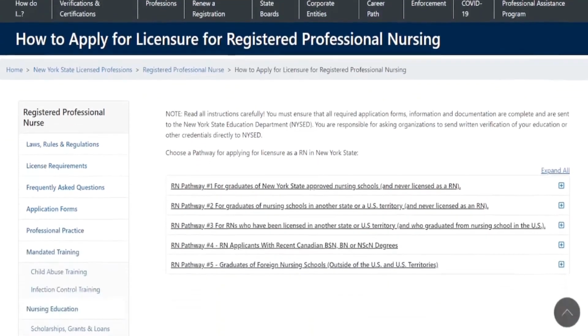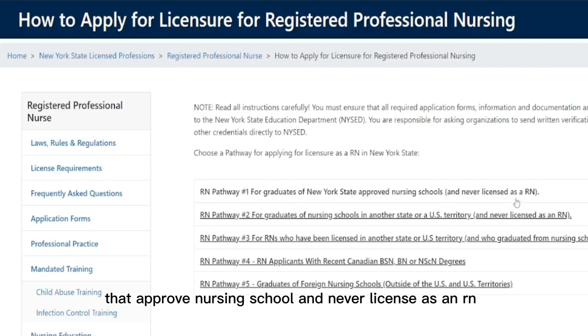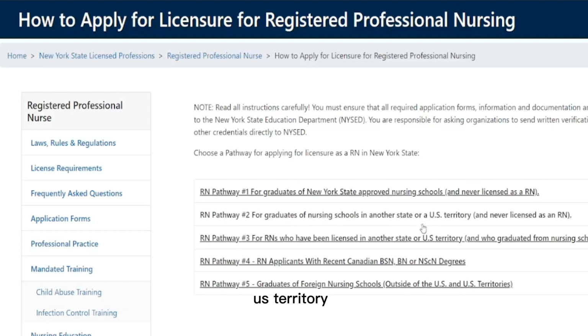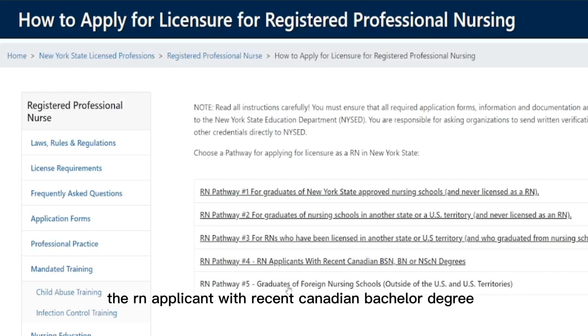It looks like this. So there are 5 pathways on how to apply to become a registered nurse or to start your application in New York State. The first pathway is for graduates of a New York State approved nursing school who were never licensed as an RN. The second pathway is for graduates of nursing school in another state or U.S. territory. The third pathway is for the RN who has been licensed in another state or U.S. territory who graduated from nursing school in the U.S. The fourth pathway is for the RN applicant with a recent Canadian bachelor degree.